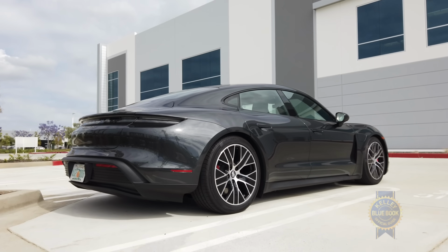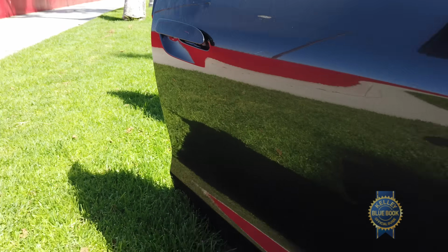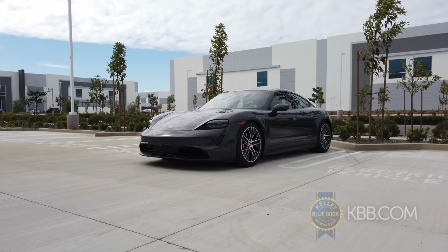You know how you feel about the exterior, but I will note that this black plastic looks a little low rent, and the doors can easily hit high curbs. But overall, I dig the Taycan's look.